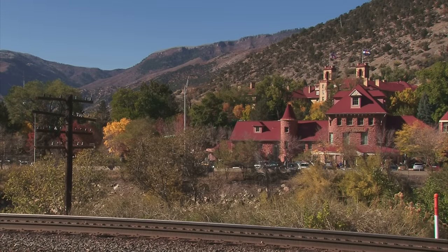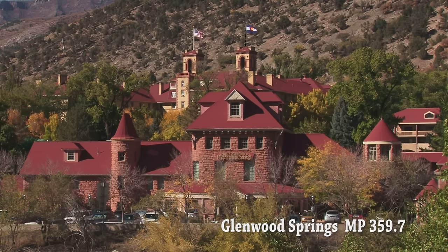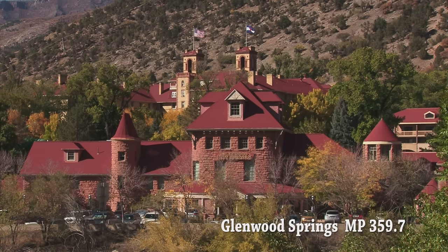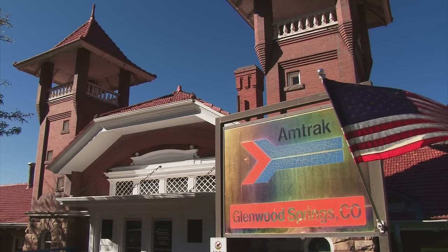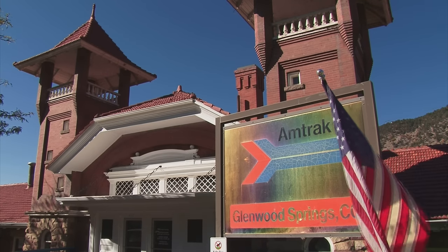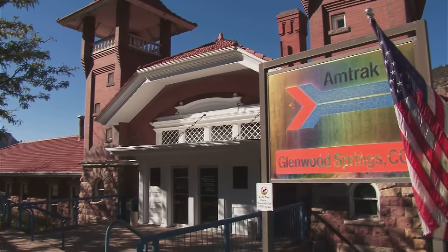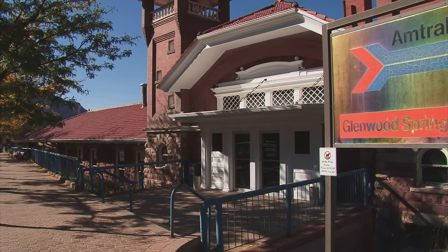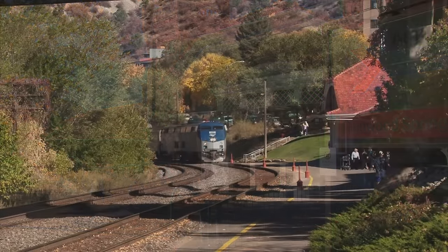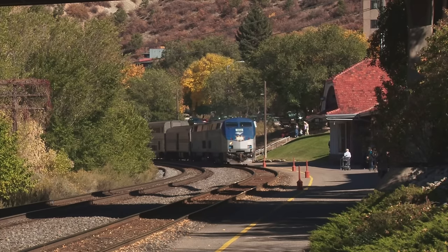We have arrived at historic Glenwood Springs, which began life as a western frontier town called Defiance. The city has seen famous visitors, including President Teddy Roosevelt and the legendary Doc Holliday, who is buried here. Glenwood Springs is a station stop for the California Zephyr. The depot was built by the Rio Grande in 1904, and today contains a railroad museum operated by the Western Colorado chapter of the National Railway Historical Society.